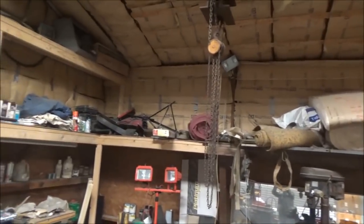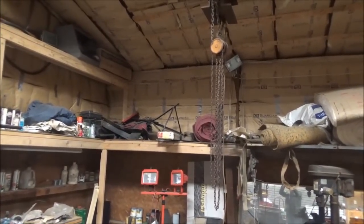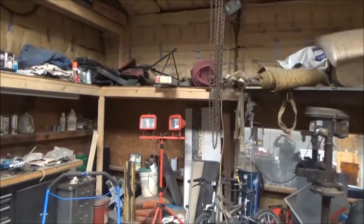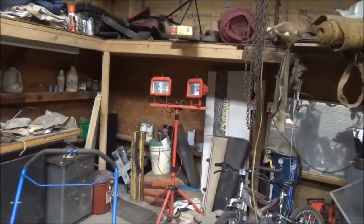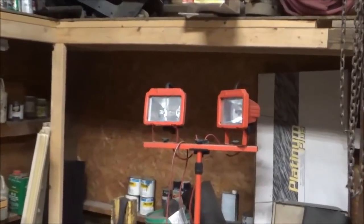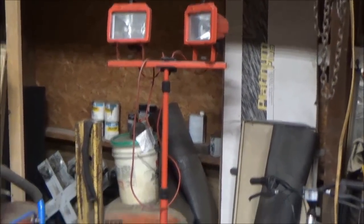This guy is pretty fast, and he's going to put that together for me tomorrow, and then if we got time, or he'll come back the next day, and we'll just run some new shelves all the way down that wall back there behind that double-headed lamp there.